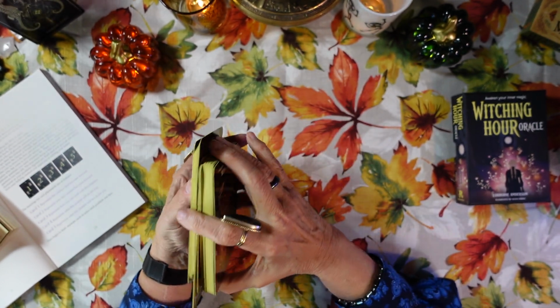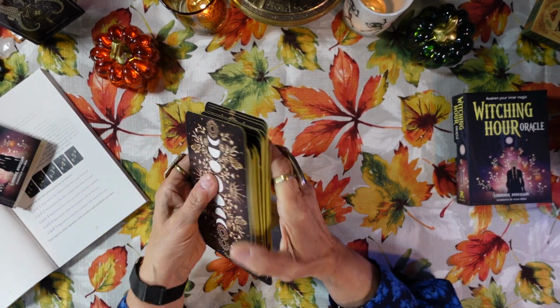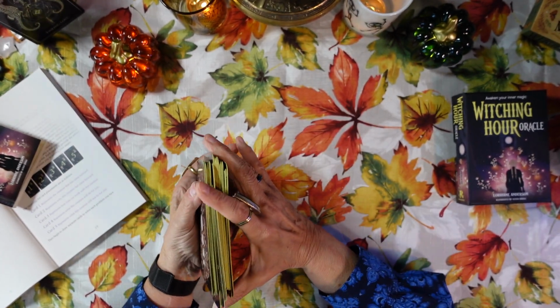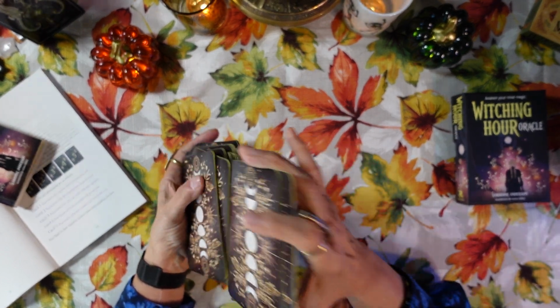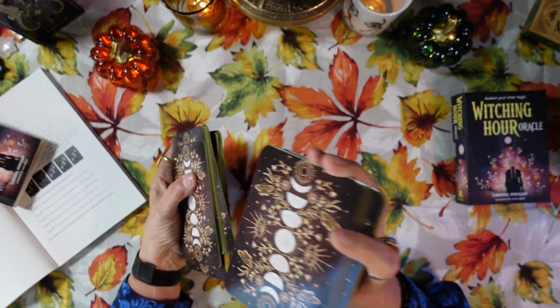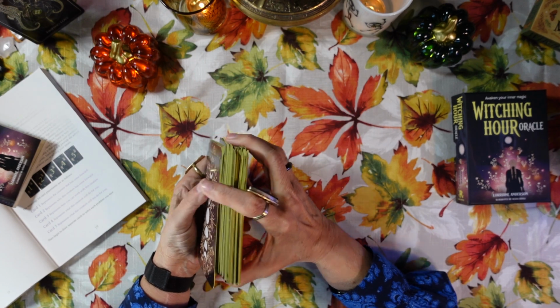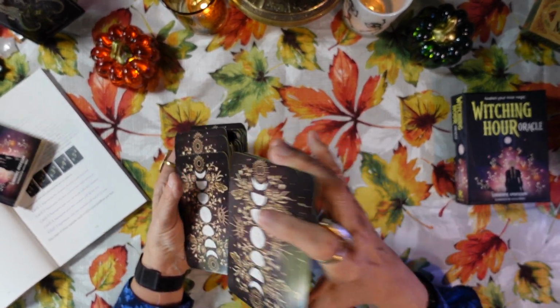All right, so again, this is the 30-Day Outlook spread. It's broken into 4 weeks. You can do it from the beginning to the end of a month, or from the middle of one month to the middle of the next month. You can use any Oracle deck or Tarot deck that you choose. It doesn't matter, because if a message is supposed to get to you, the message will get to you.